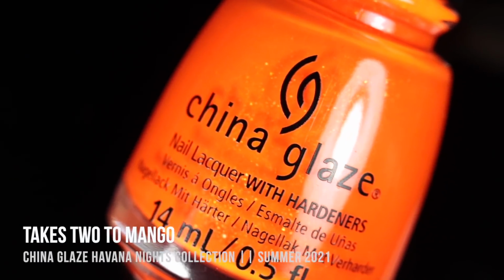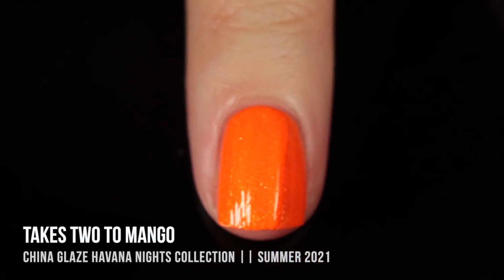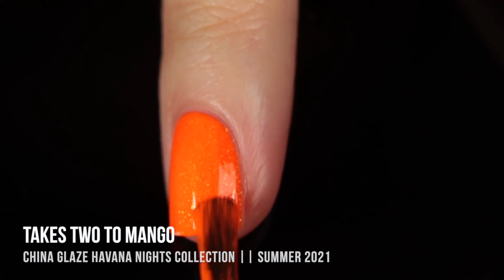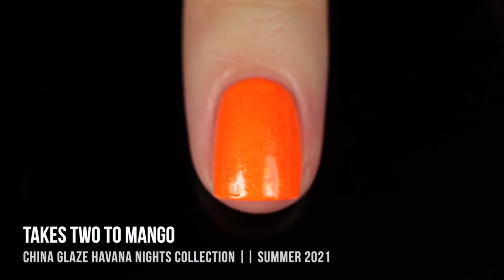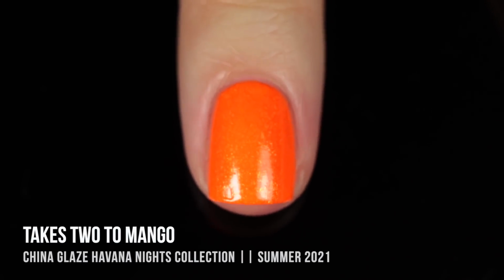Next up we have China Glaze It Takes 2 to Mango, and this one is what I would consider a pure neon orange, but this one's actually really interesting because it has little glass flecks in it that shine a little bit gold on the nail. So I feel like that kind of gives it a unique look, and honestly I'm obsessed with this color. It's so bright, it's so intensely neon, and it also has such an easy and workable formula. It gave me full coverage in 2 coats, which I feel like is really crazy, especially for a China Glaze.